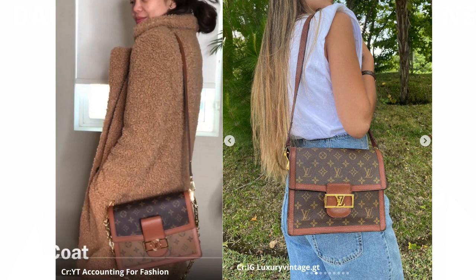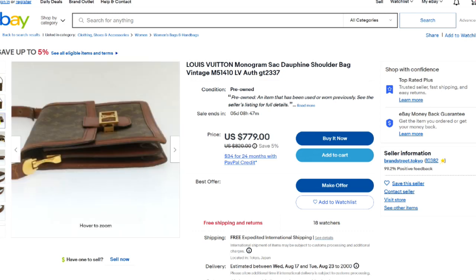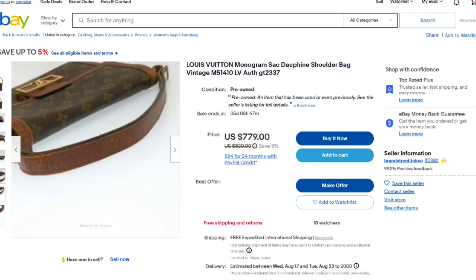Let's take a look at some mod shots. Both of these ladies look great with their bags. I really like the Dauphine gold LV logo with the rectangle. It looks so glamorous. This is the condition of a typical bag listed on the pre-loved market, but it's basically the original version of the bag for over 65% off, or a savings of over $1,600. So take that money and save it for a vacation.